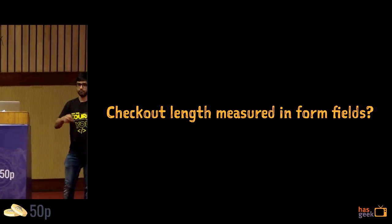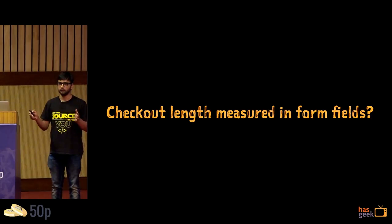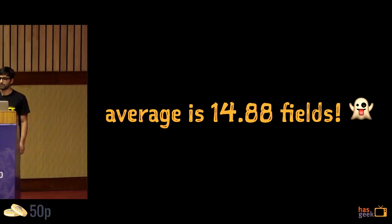And the checkout length measured in terms of form fields, the number of form fields you have to fill before your checkout is confirmed, is around 8, 10, 20, 15, shall we average it out? 14.88 fields. I think someone at the back got it right.